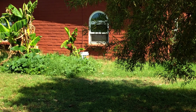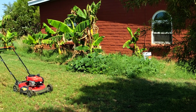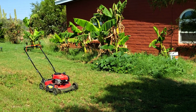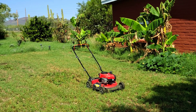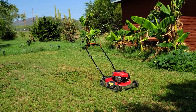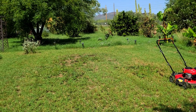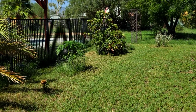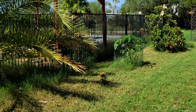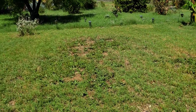Other things that you can use grass clippings for, if you wanted to be really creative, you could make some fermented plant juice from grass clippings. And you could also just make a grass tea, an anaerobic or aerobic grass tea, just adding the grass into water and allowing it to steep for a few weeks to a few months will make an excellent organic fertilizer as well.